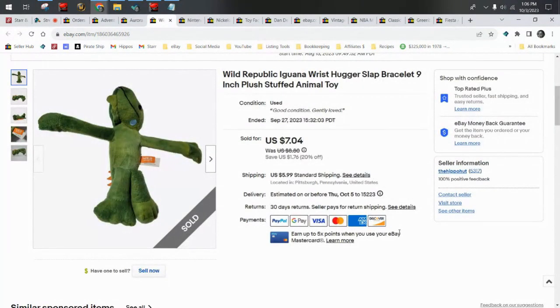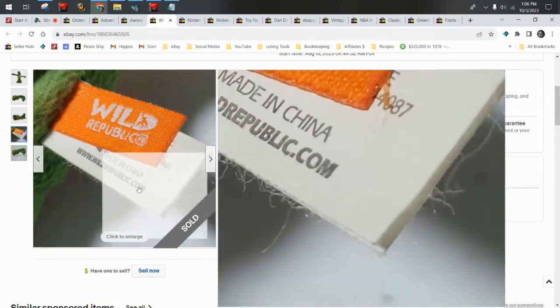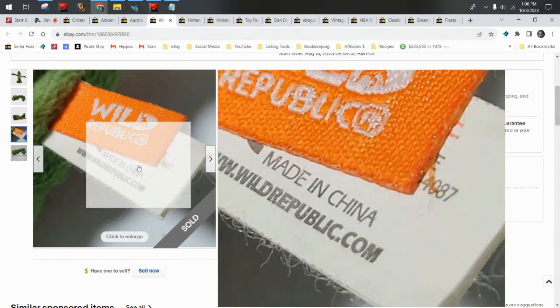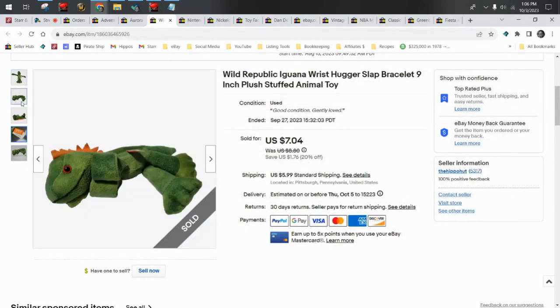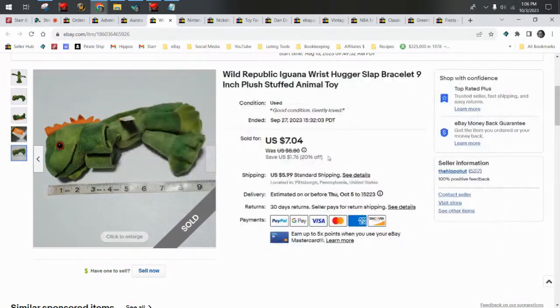And this is the other one that sold on the best offer. I took $6.34 plus $5.99 shipping. This is Wild Republic. It's typically a very good brand, with some of the larger plushies you can find that are more realistic looking. This one's like a slap bracelet. Still super cute. Still sold for $12 all in.